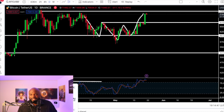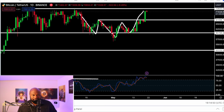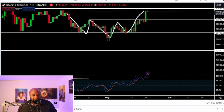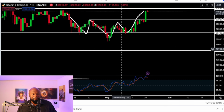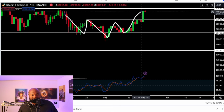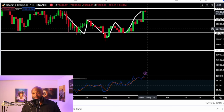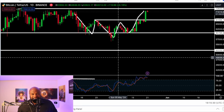So taking a look here at this pattern that we called almost perfectly, because we said that neckline had to be broken to make this inverted head and shoulders valid. Okay, and we left this on, and we looked back on it today right before we start recording this video, and the line that we made is spot on. No one else did this. Okay, and you know, I'm humbled for everyone's messages. I'm humbled for the love. Thank you. But it shows you the consistency with high time frame, basic, simple technical analysis.